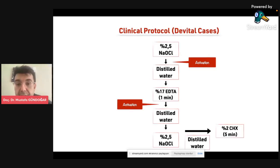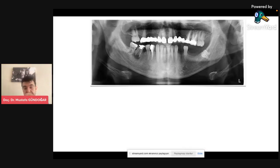What about your non-vital cases? The procedure is the same, but at the end of your root canal irrigation protocol, I always advise you to use 2% chlorhexidine for approximately 5 minutes to disinfect your root canals more thoroughly. And after using 2% chlorhexidine, you should also use distilled water to neutralize your root canals, and always dry your root canal walls, and you can obturate them cleanly.